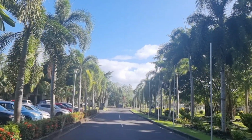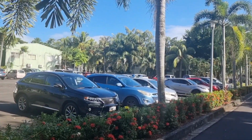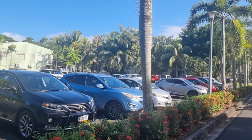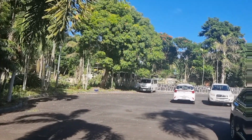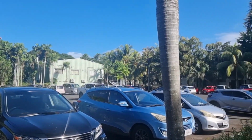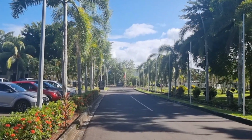As you can see, we have entered Sheraton Samoa Beach Resort premises. They have ample parking spaces if you are renting a car. If you are planning to drive in Samoa, you will need a temporary local driving license. Most car rental providers will sort that for you.